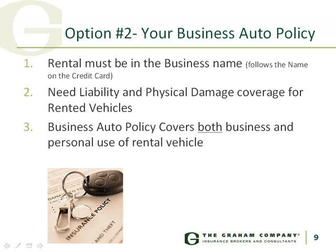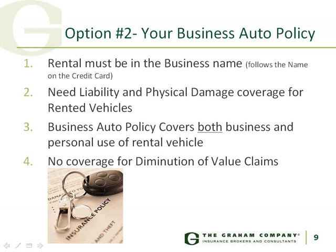So a lot of times that's really a drawback to this option because people don't want that full exposure. The last point here about business auto, if you're going to rely on the business auto, if you said no to the insurance company, the rental company's insurance, really you wouldn't have coverage for these diminished value claims that we talked about. Really the only way to get that is to buy the insurance from the actual rental car company.